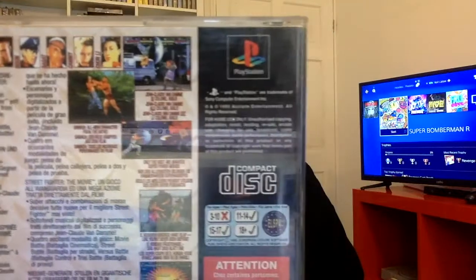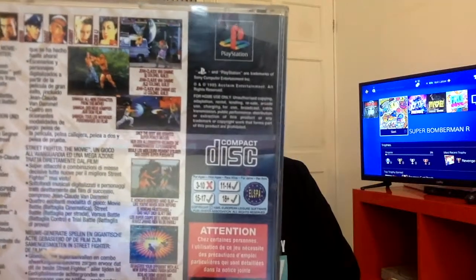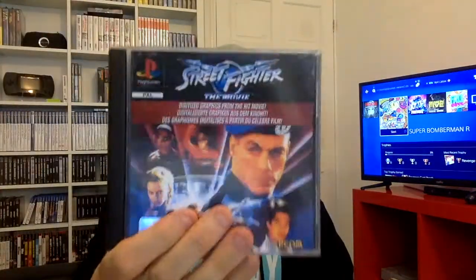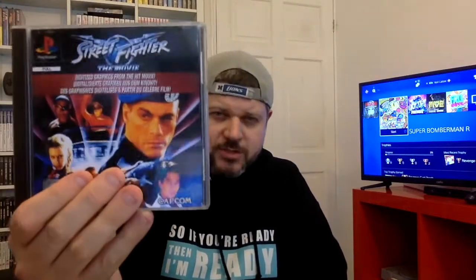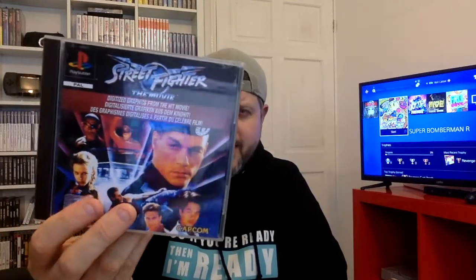And this thing, basically, it is Street Fighter, but back in the day when this came out, it had digitalised sprites from the movie. You could do all of the moves and everything like that. It was a Street Fighter game in its own right, but it was just sluggish, slow. It wasn't particularly great. And as I said, it didn't sell very well. But actually, if you look on eBay, this game goes for a lot of money. And even CEX sell it for quite a lot of cash.